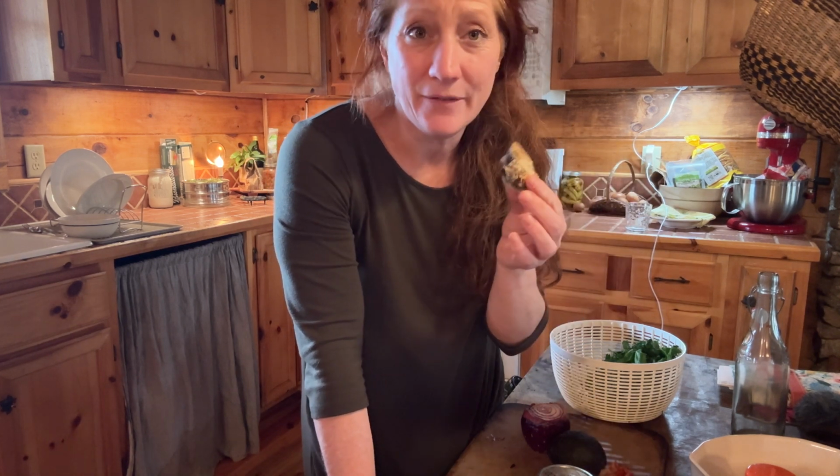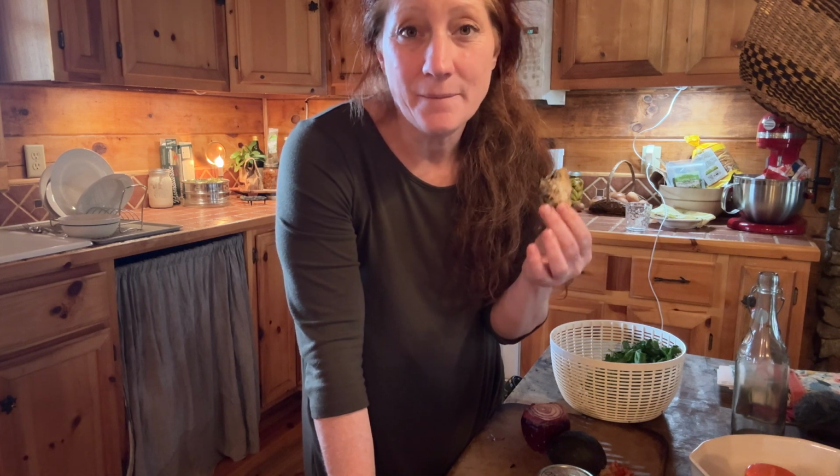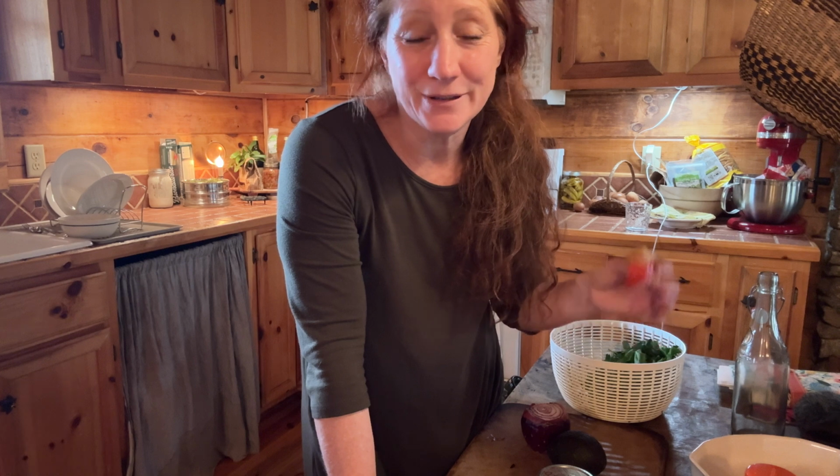I also have some leftover mushrooms that I dipped in sourdough discard and lightly fried yesterday. So I'm snacking on those, as well as bell peppers. When I have extra bell peppers or peppers of any sorts, I love to dip them in sourdough discard and lightly fry them. They are so good.